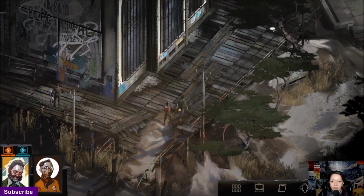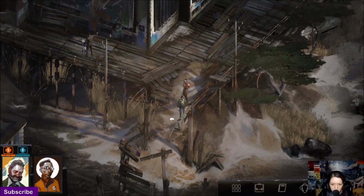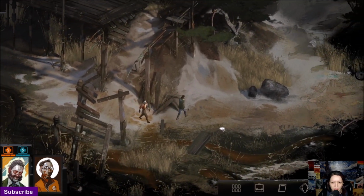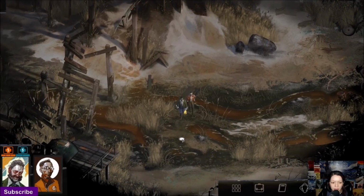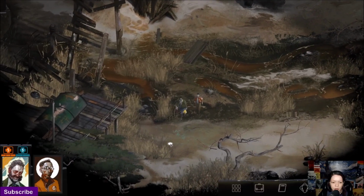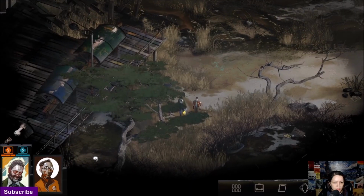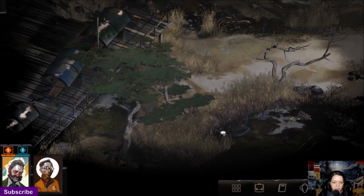We are up on it. Okay, but we've already been over there. Yeah, and the boardwalk broke. 50 years ago, this place was the heart of innovation. Yes, we know, guy. You love the building. Okay. So... How do I get up there? Clickies? No. Am I stuck? Yes.